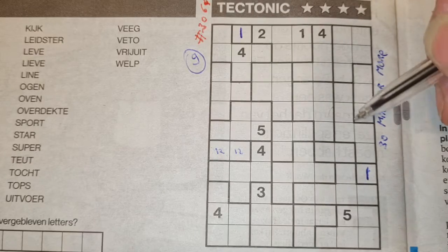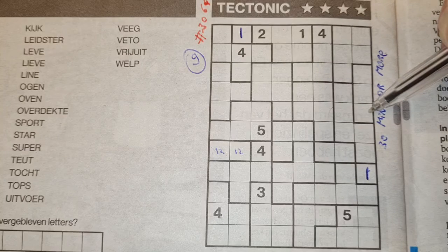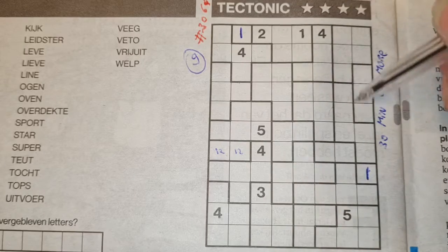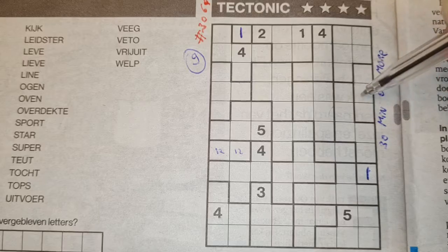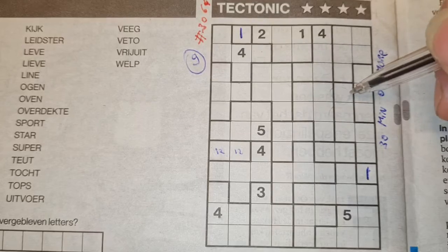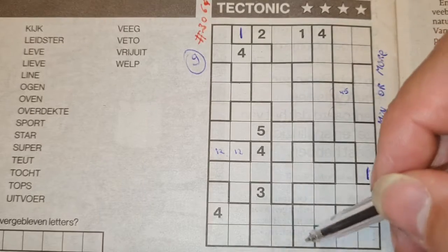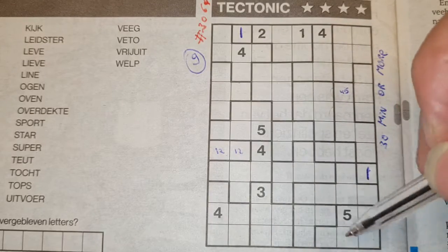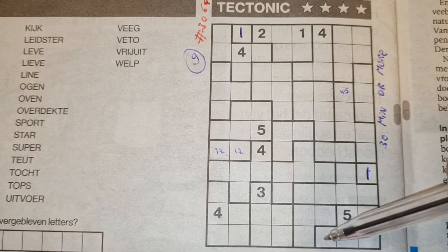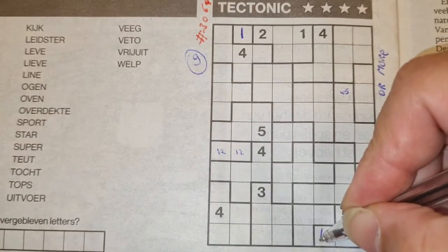And if you see such kind of triple box, not this one with the angle, but well, if you see a triple box, then this box cannot be a 1, cannot be a 2, cannot be a 3. So only 4 or 5. Same like here in this triple box, cannot be here the 1, 2, or 3. So it must be the 4 and the 5. We see here 5, so no 5 there. So this box should be a 4.